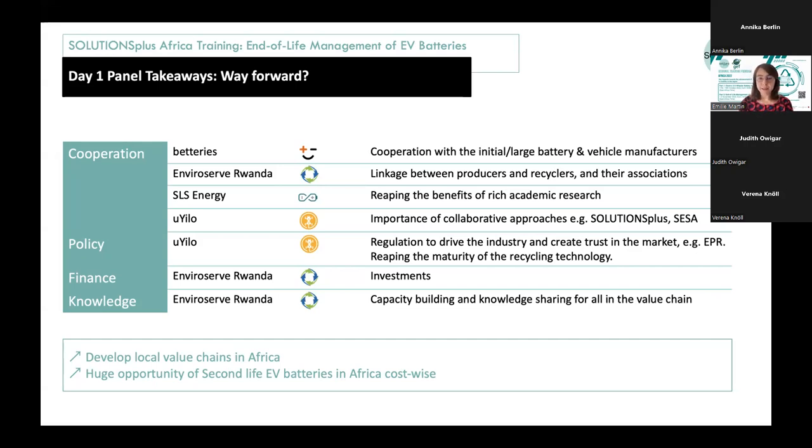And last but not least, participants highlighted the need for capacity building and technical knowledge sharing for all in the value chain. With the final, overarching message that it's really important to develop local value chains in African countries, because it doesn't make so much sense to import costly batteries to then only use them for the automotive life and then sending them back. And there is also a huge opportunity identified for second life EV batteries in Africa cost-wise.